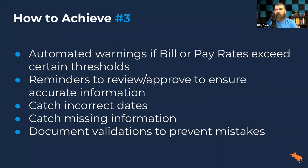So things of that nature, you can put triggers and warnings around to ensure that if they do pop up, somebody gets notified, can review, looks at it, fixes it before you actually process pay, before it happens. You can also incorporate automation into your process to review and approve to ensure that accurate information is getting stamped before you process and before it goes into your bill or pay cycles.